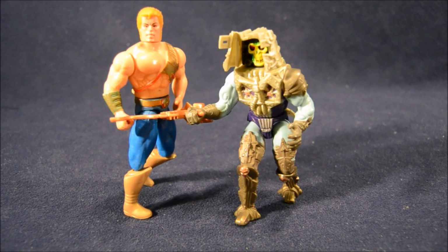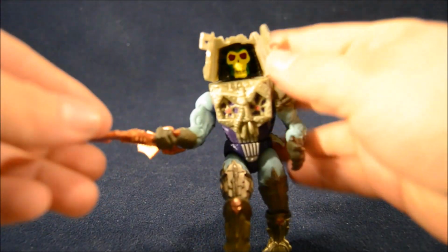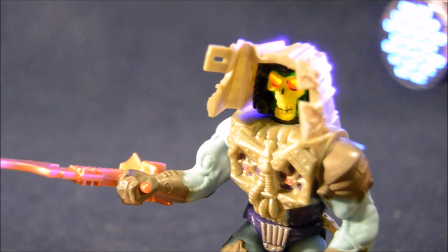We've got He-Man and Discs of Doom Skeletor from the New Adventures of He-Man. Both of these guys I already have, but I thought maybe the gold paint was nicer on this version of He-Man. And I picked up Skeletor because it came with part of his accessory there. He came with little discs that could be attached to that weapon. So I was happy to get that. My favorite thing about this Skeletor is that he features light piping.